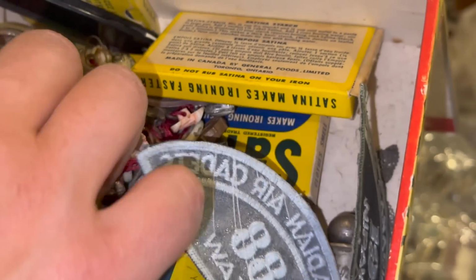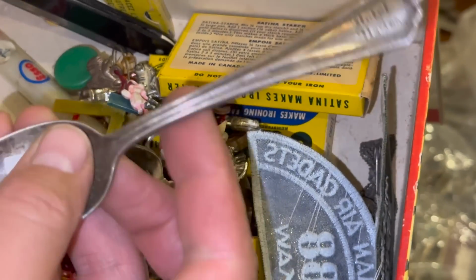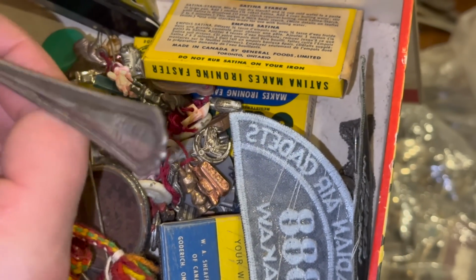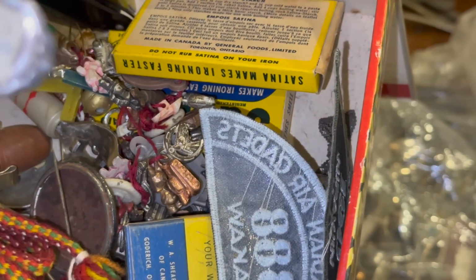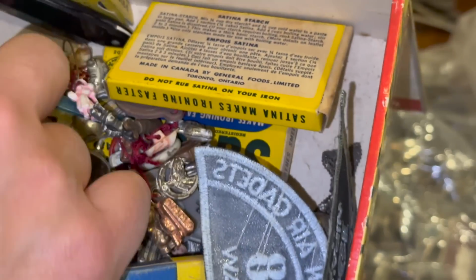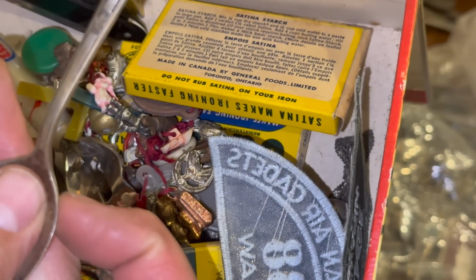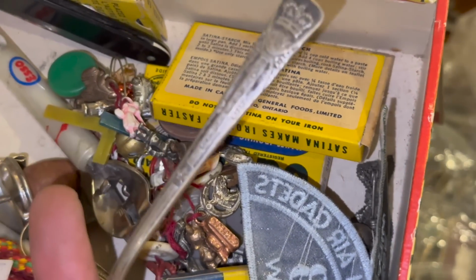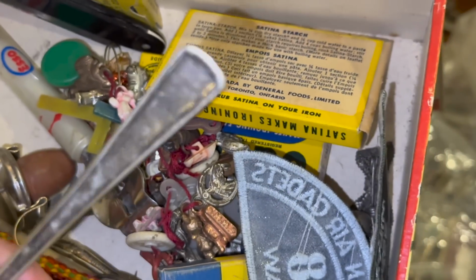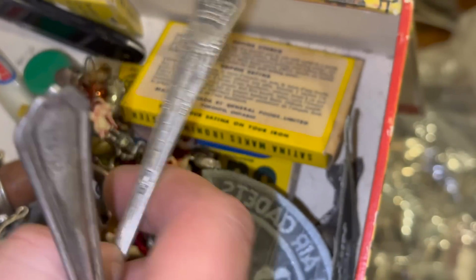Royal Canadian Air Cadets. And let's see, Hotel Wales. International Silver. And what's this say? Royal Visit, 1959, Canada. So that's a commemorative spoon. And again, I believe that's just plated. But some neat things either way.